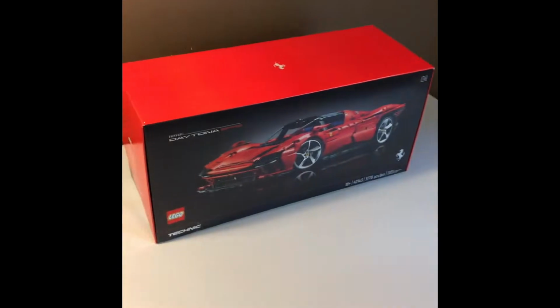Okay, so today we have got this beast. Now, if you guys are Lego fans, then you definitely know what this is. This is the brand new Lego supercar. And, well, whenever there's a major Lego set, you know that your boy Zach FTW is going to build it. So, enough talk, let's build it.